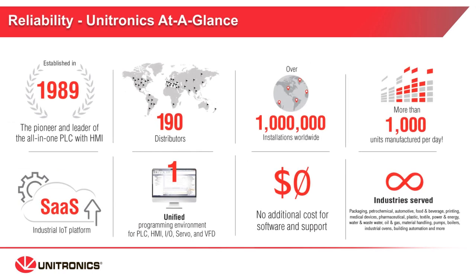PLCs are known for their reliability and robustness, with industrial-grade hardware components designed to withstand harsh operating conditions. They undergo extensive testing and quality assurance procedures to ensure consistent performance and longevity. System fault detections and user-defined alarms are often included to help minimize downtime and ensure continuous operation. Advanced diagnostic capabilities enable quick identification and resolution of issues, further enhancing their system reliability.